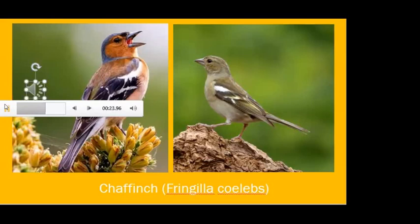And the males will do this 4 or 5 times a minute, which means they're doing it around 3,000 times a day. So you're very likely to hear this one when you're out and about, because they just sing all the time, apparently.